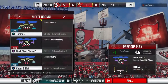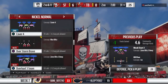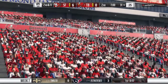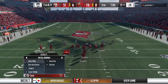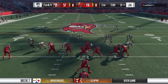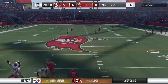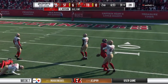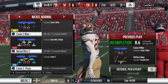It's a second and long to start things out. They'll set up to throw. Looking deep downfield. And that one was nearly picked. Not sure he was accounting for the free safety. That brings up third down.